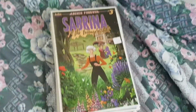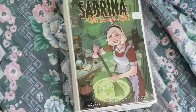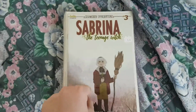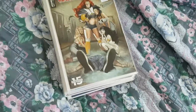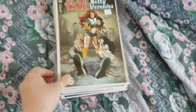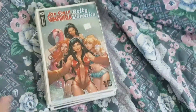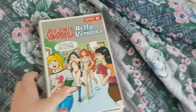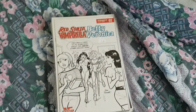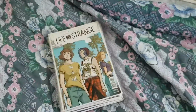Moving on to the last stack, starting off with Archie, caught up in Sabrina Teenage Witch, got cover A, B, and C of issue number 3. This cover's hot right now. People like that cover. Caught up on Red Sonja and Vampirella meet Betty and Veronica. Got the regular, cover B, cover C, cover D, cover E, and the 1 in 10 black and white. Don't have to pay that much extra for. I like these, so yeah.